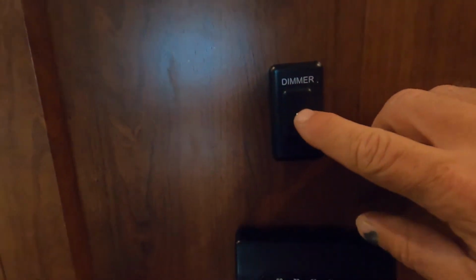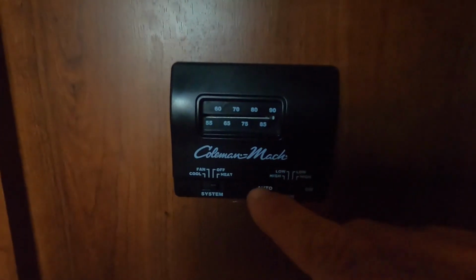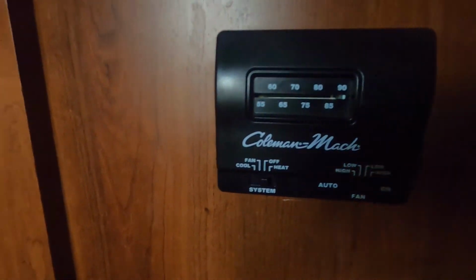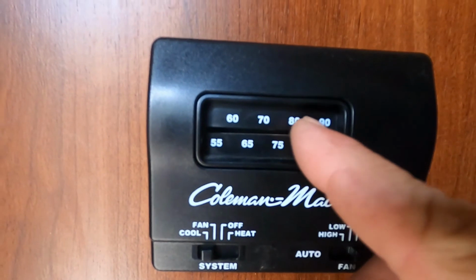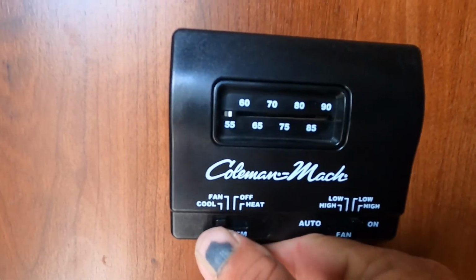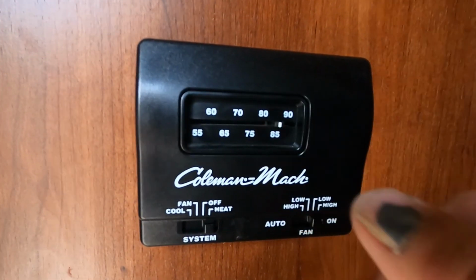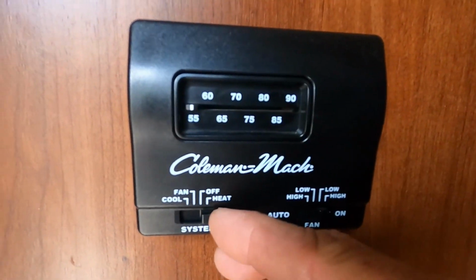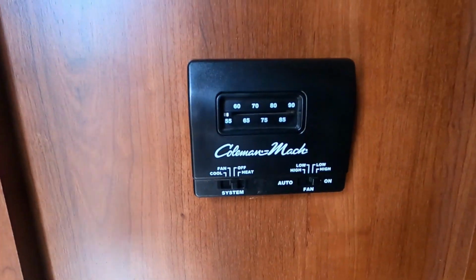Below that is a dimmer light for the hallway. You can touch it to have it just dim, or just touch it on and off for lighting. Down below that's going to be your thermostat. A little more light here. Turn your air on first. It turns on quickly, shuts off quickly. Heat, that turned on. But you notice when you shut off your heat, it takes a minute for the fan to shut off. It does on all units.